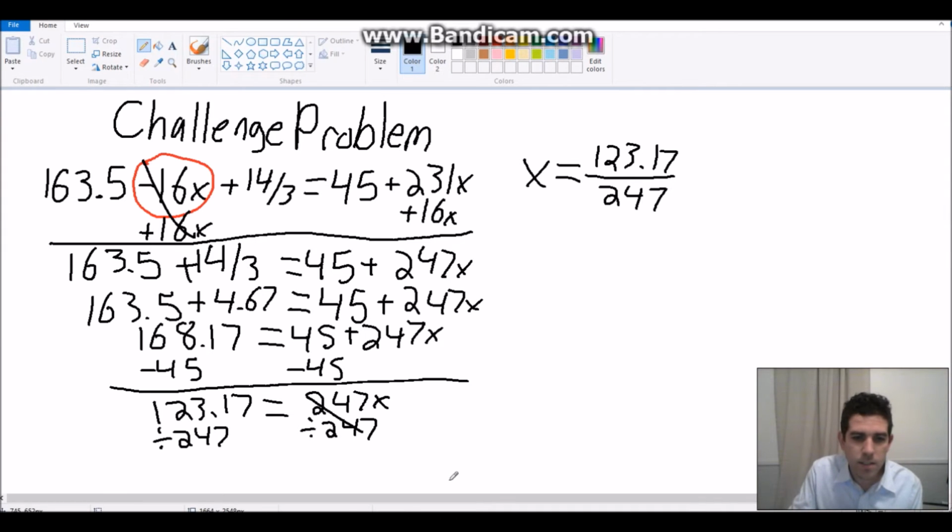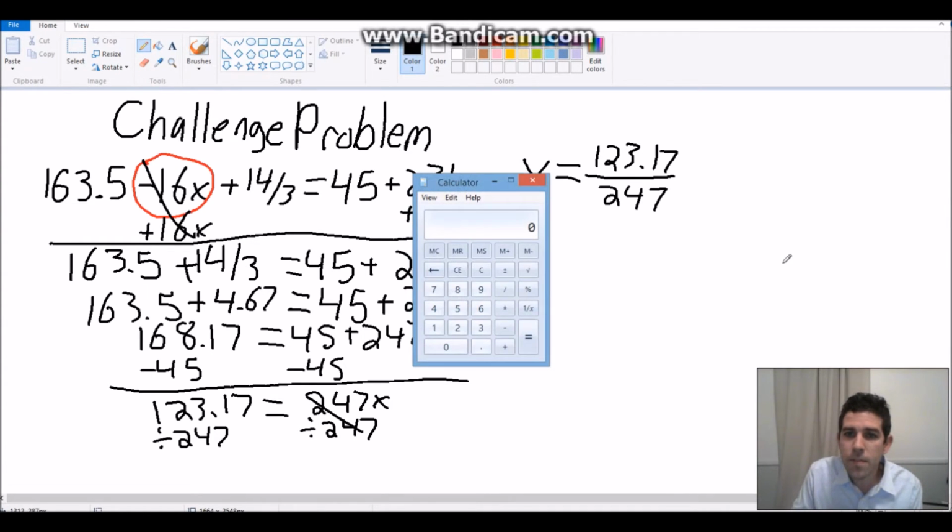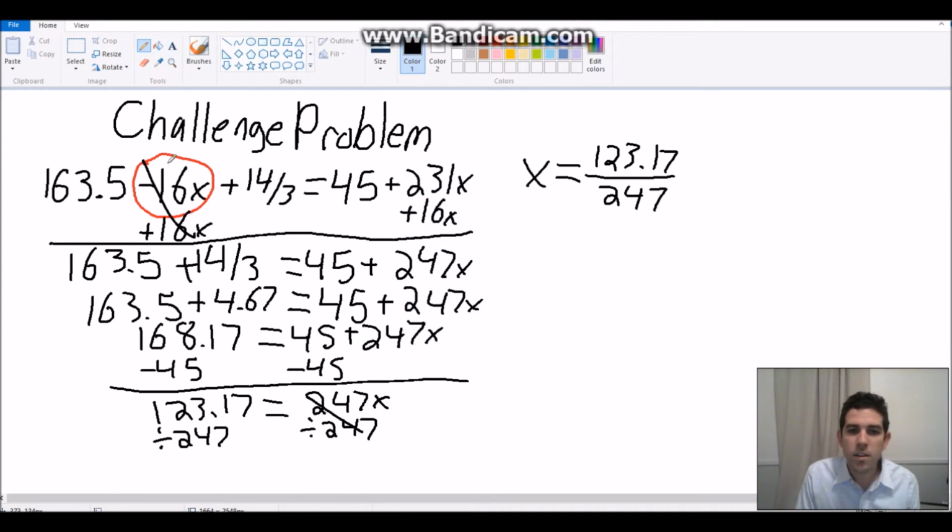Let's use our calculator and see what the exact decimal would be. 123.17 divided by 247. Ooh, 0.498. Yeah, it's almost exactly a half. Just under. Well, solve the challenge. As you see, as long as I follow the process, it's not that hard.